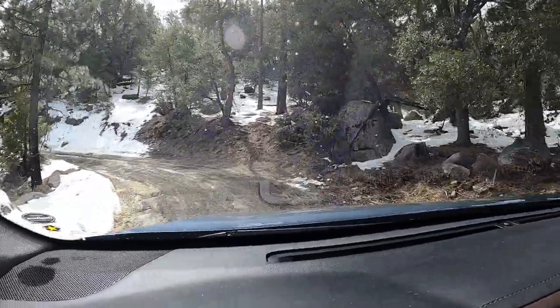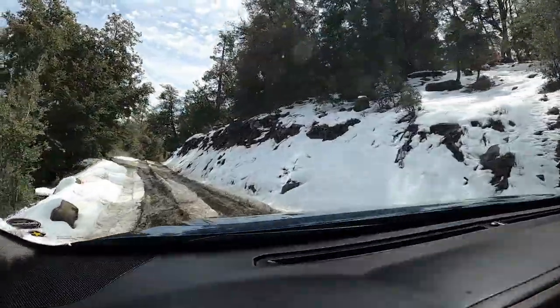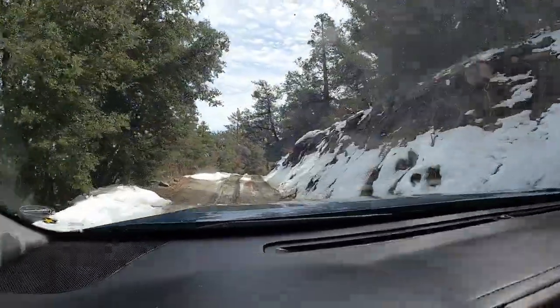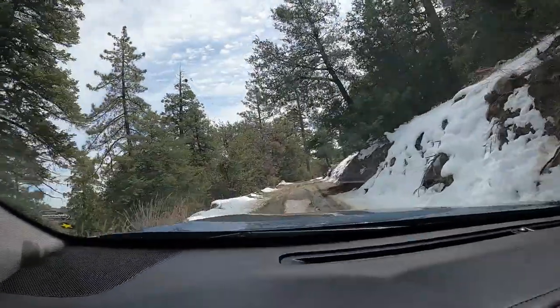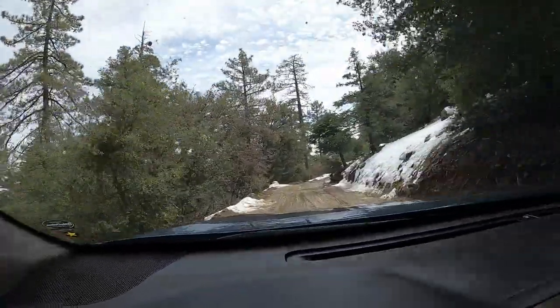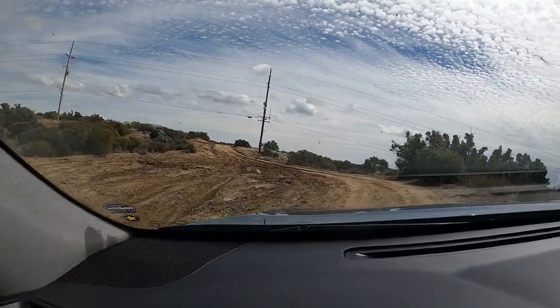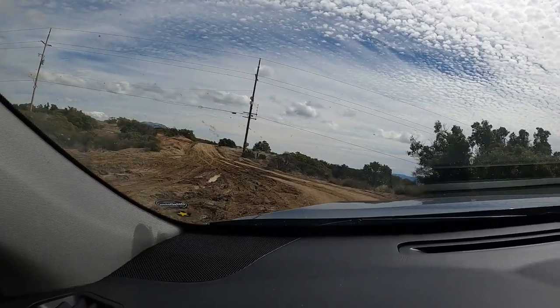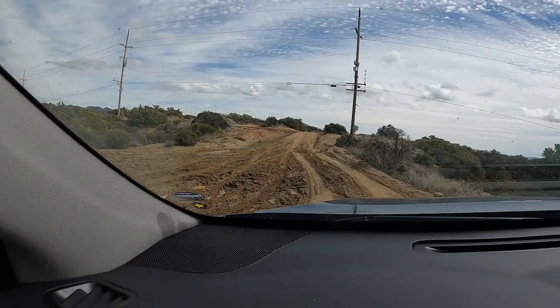But I don't have full locked four-wheel drive, but I got all-wheel drive, which is definitely helping. Oof, this is a mess up here. Now this is my favorite one. This is a gigantic field of mud, man. Let me go just pass that one up.